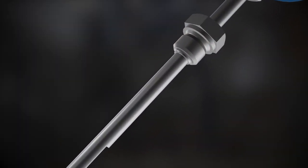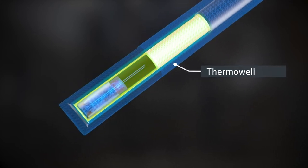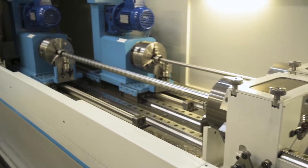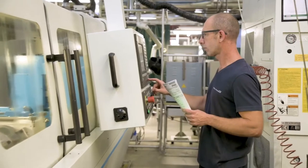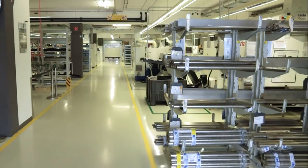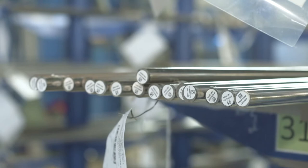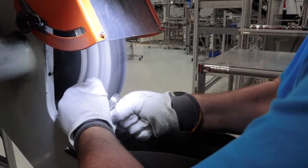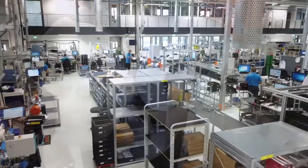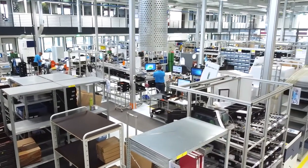To protect our accurate sensor from process conditions and media, you might need a thermowell. With this machine, for example, we are able to drill bar stock thermowells up to 1.4 meters, ideal for harsh and extreme process conditions. Via ultrasonic measurement, we drill accurately within very small tolerances to perfectly match your requirements. Apart from turning, milling, grinding, and drilling, there is one mechanical step influencing our product quality like no other: welding.